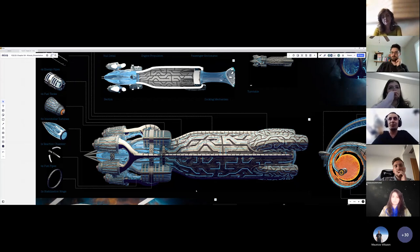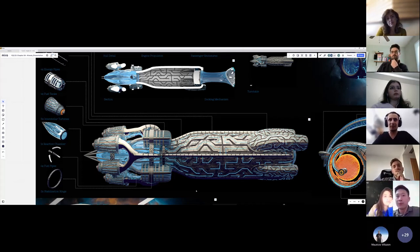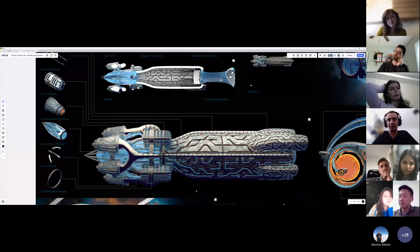Personally speaking, I wouldn't use the same texture in all the pieces, because I think you're using the exact same texture and pattern in both your bikes and vehicles. I wouldn't do that, but that's just a personal opinion. But apart from that, I think this is a really good job.